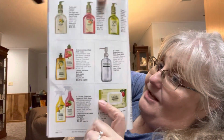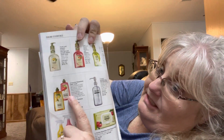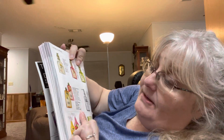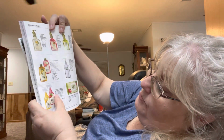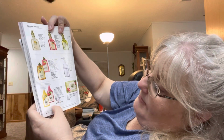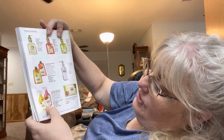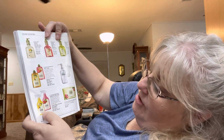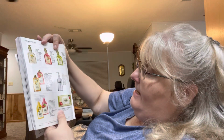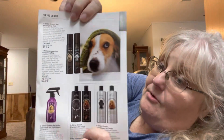Dish soap. I love this apple scented dish soap. The orange or lemon smells really good too, but I love the apple. And then this spray on dish soap. This is amazing. My mother loves this. It's regularly $9.99, on sale for $7.99. You spray this and let it soak, and it just cuts the grease on your pans and stuff like that.